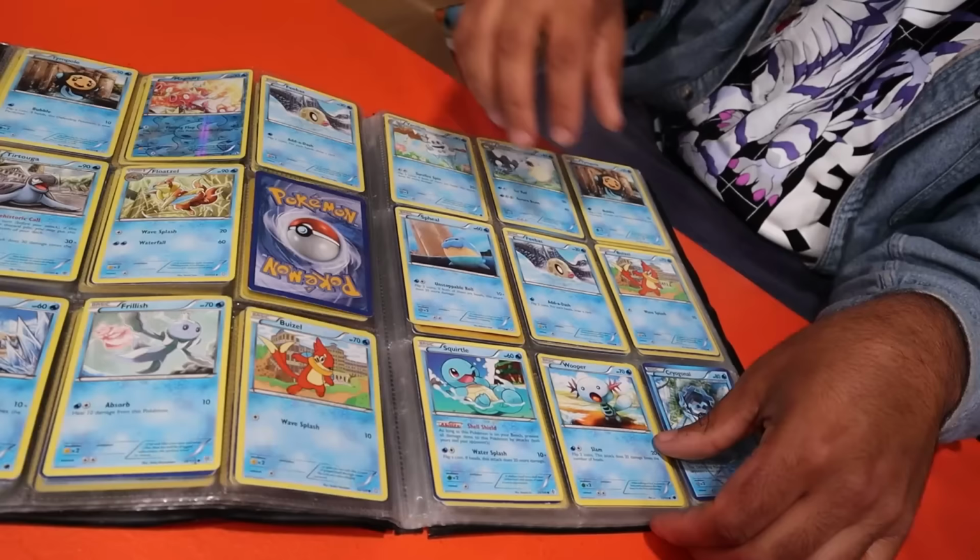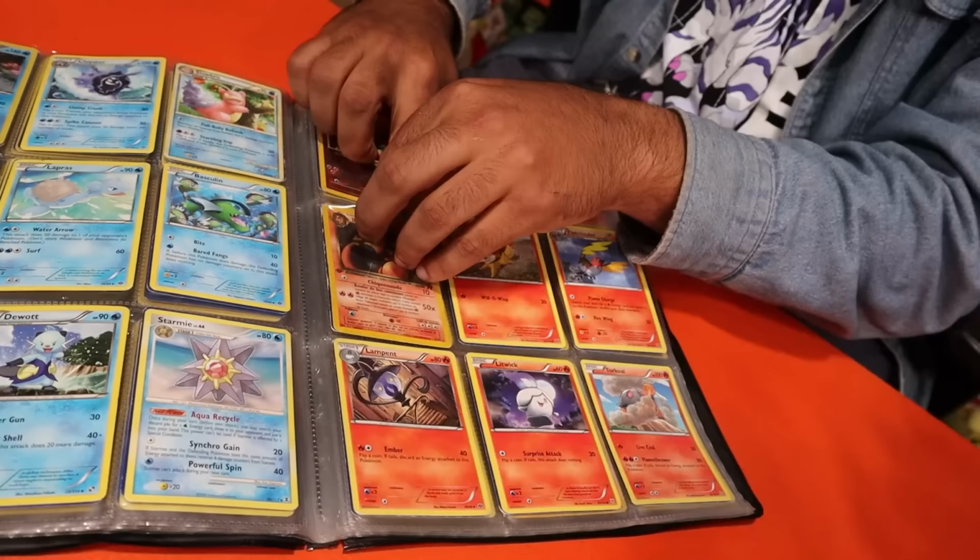Oh, first edition Dark Charizard, but it's in French. That is an interesting card for sure.